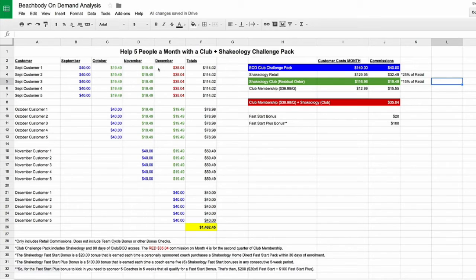In the fourth month, if they do not cancel their club membership, it automatically renews. When it renews, you get a commission of $15.55. What I'm showing in red, this 3504 number that you see here in the December column, is your $19.49 commission for the Shakeology Club residual order, plus the $15.55 you get when their club membership renews. That is a quarterly thing.